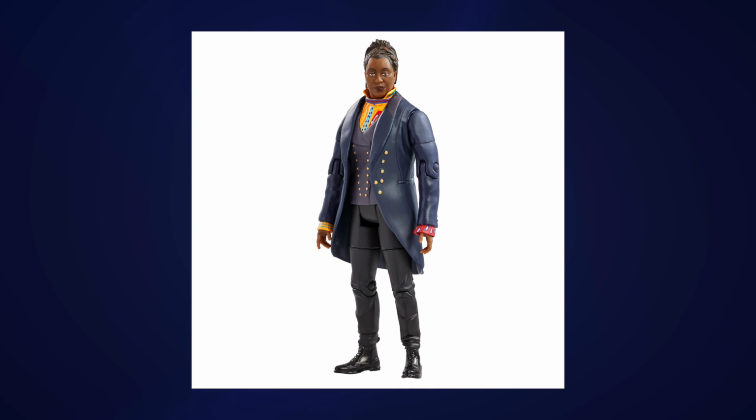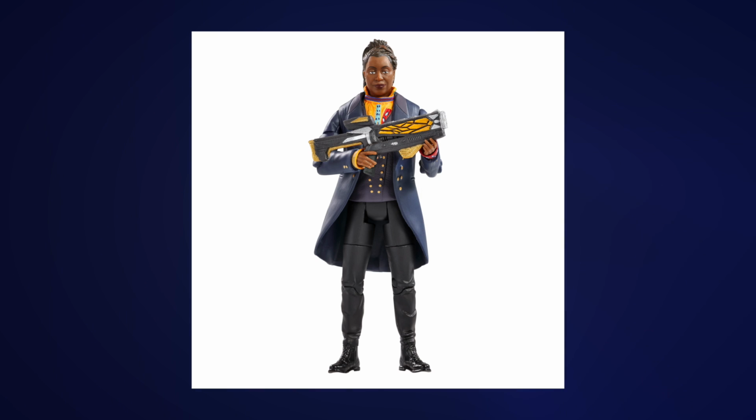Fantastic stuff. We then have the accessory that comes with the Fugitive Doctor, her Division blaster gun as seen in Fugitive of the Judoon, and I believe the props were also reused in Flux for the brief scenes we got with Division soldiers, and I think in Once Upon Time as well. So that is an accessory that has a lot of leverage in terms of what you can do with it. You can have it with different figures or custom figures of Division soldiers and stuff. Very, very pleased that they've included this.